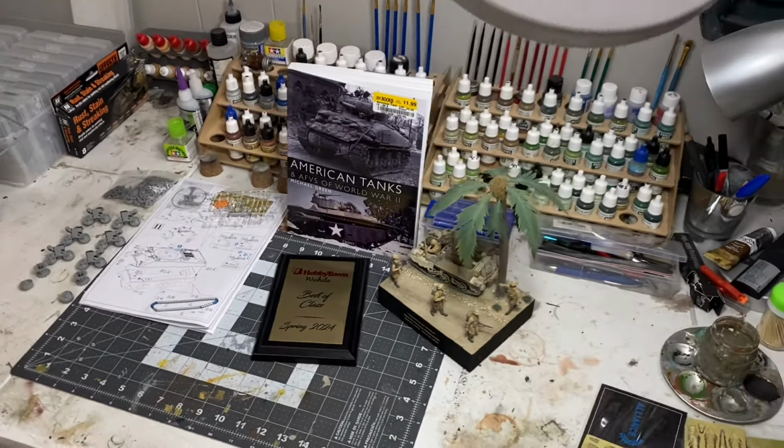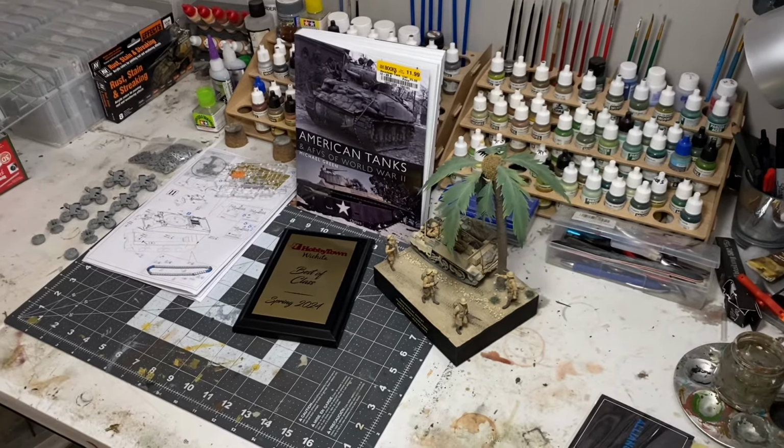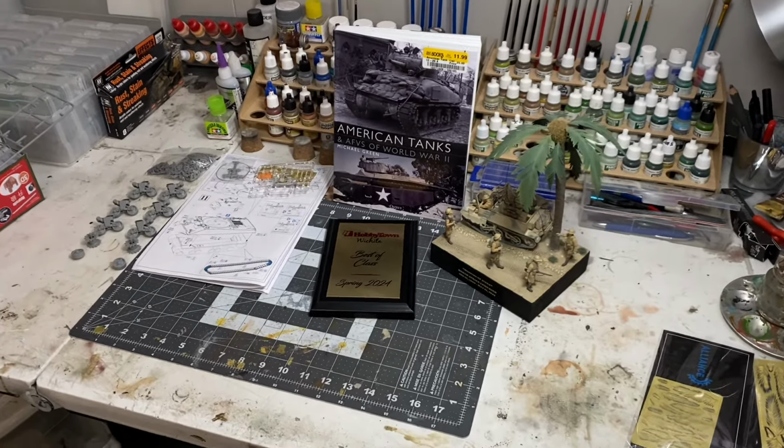Today we're going to be going over the Battle of Tarawa diorama that I'm working on, as well as a quick little overview of the local hobby town show I went to this weekend. We're going to roll straight into that real quick.